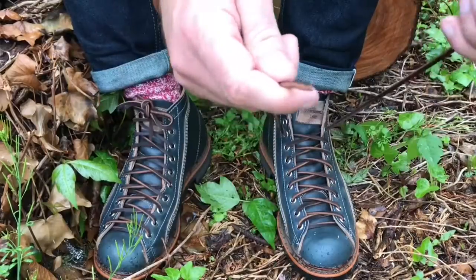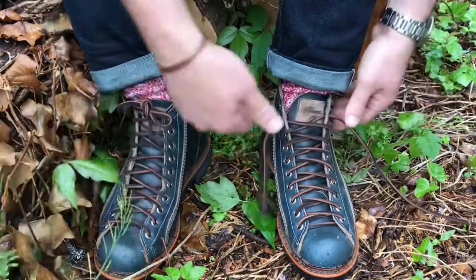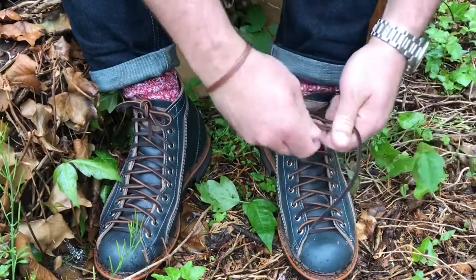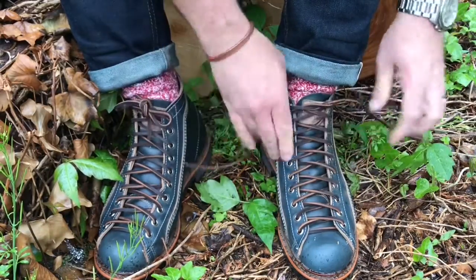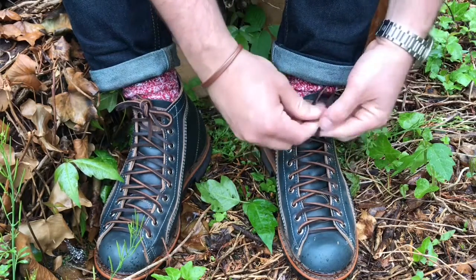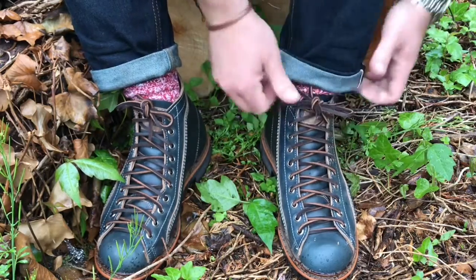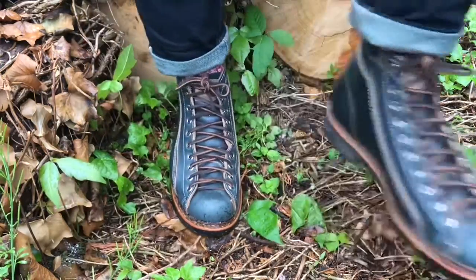So the first thing that he talked to me about was this Thorogood heritage line is his passion. The Thorogood work boot industry, it's what keeps the company running. He said that the heritage line, on the other hand, is him having fun. It's him making boots that he wants to make and wants to wear himself. And I thought that was really cool because that really resonated with me.